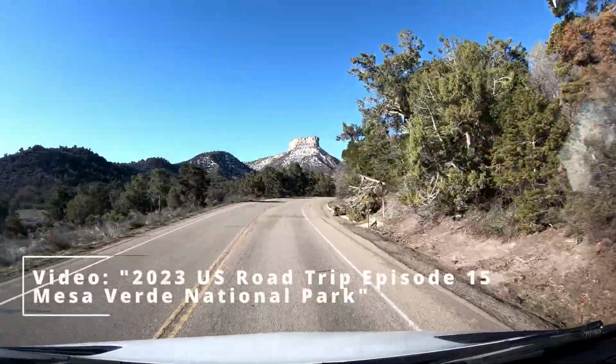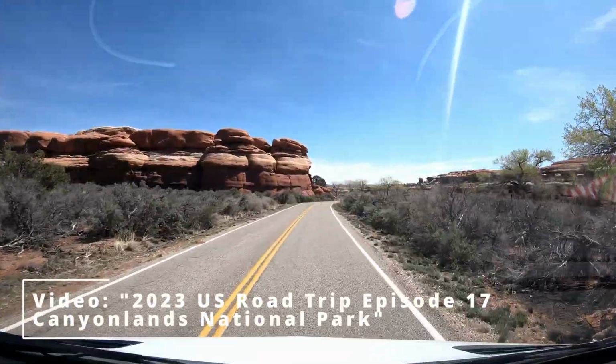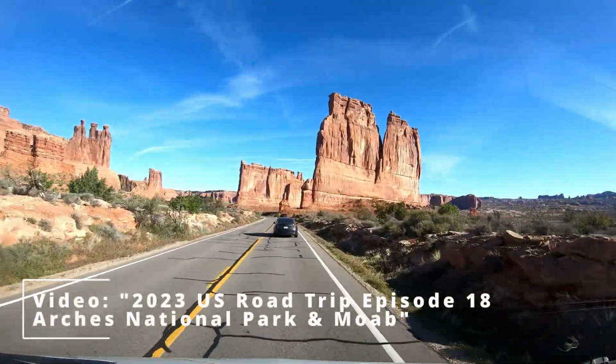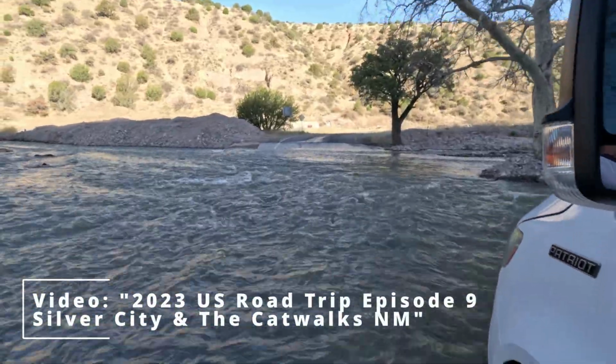And where else? Mesa Verde. There's a restriction on the length of vehicles you could take up there. I know that was an issue, and I think Canyonlands also may have had restrictions. They had RV parking, and also maybe Arches. Hey, wait, how about the place that we had that literally crossed that river or creek? Oh, that was in the... There's no way a bigger vehicle would have been able to get in there.